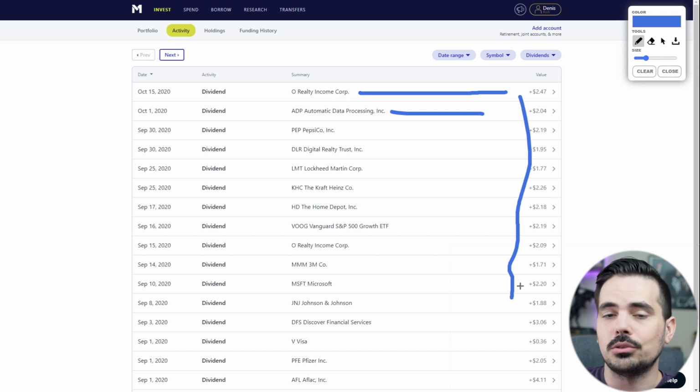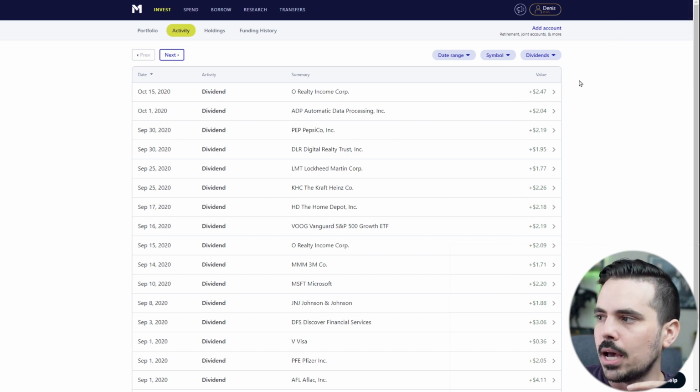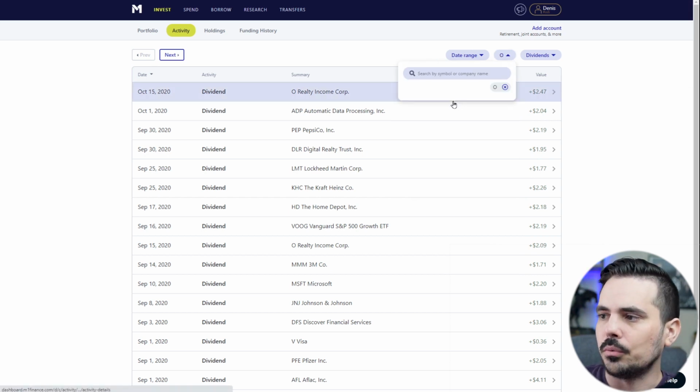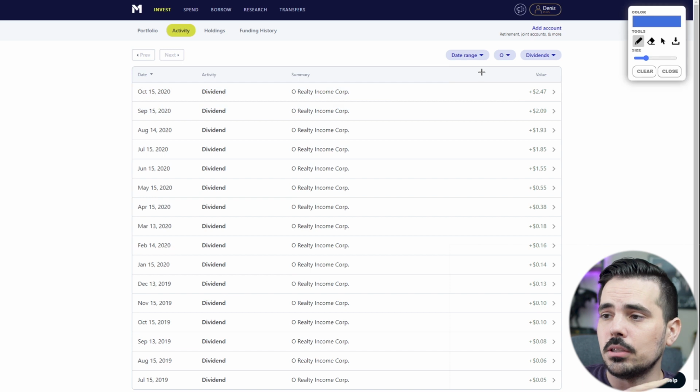They make me excited to keep on investing, to see the growth, especially with companies that I'm building up over time. So if I go into here and look at Realty Income, this is a monthly dividend paying stock.